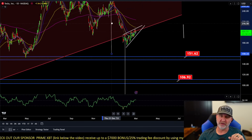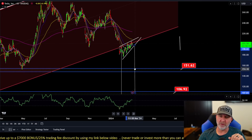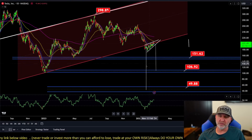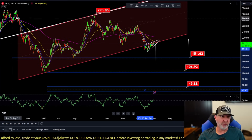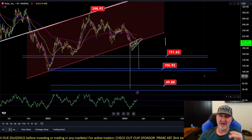But we could also look at this as a bear flag, and this being the flagpole. Where would that get us? Around that 106, 107 range. But guys, you guys know the measured move of this rising channel here. I've been talking about this for years, since way back over here, before this even broke, was our target. I said I'm a buyer at Tesla between 40 and 50 bucks, and I still stick to that. So that's what I'm looking at.